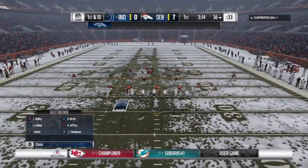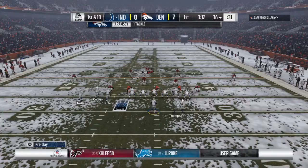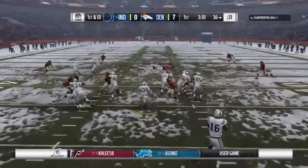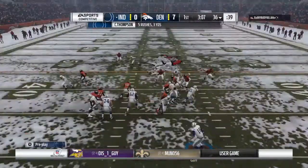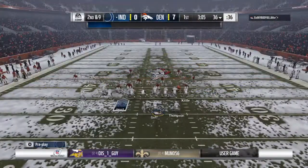That's good for an Indianapolis first down on a gain of 10. They'll run it now out of the gun. And this defense not giving him anything there. Maybe a yard up to the 36.